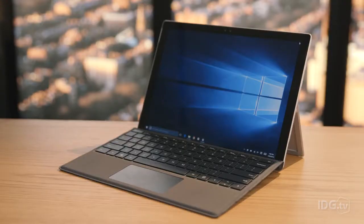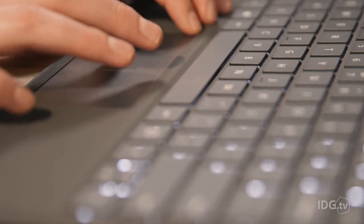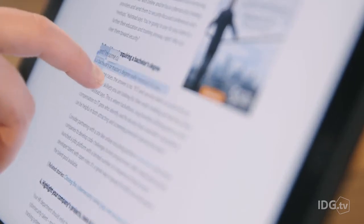Another feature that makes the Surface Pro 4 more attractive to business users is the fact that you can use a mouse with this device. There's one built right into the Microsoft type cover, or you can connect a Bluetooth or wired mouse to the device using the USB port. However, with the iPad Pro, you can't use a mouse with this device. And if you want to switch between apps or highlight text on the screen, you need to interact with the display directly, either with your finger or the Apple Pencil, which is sold separately.